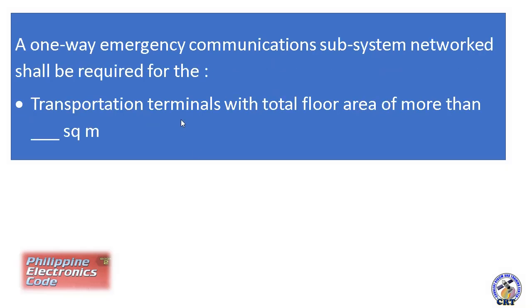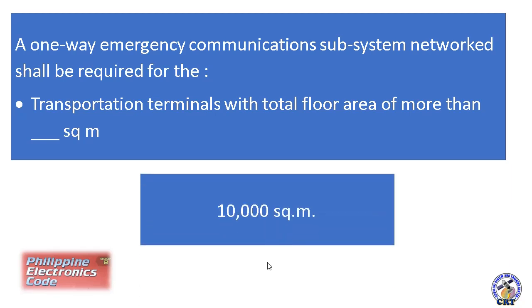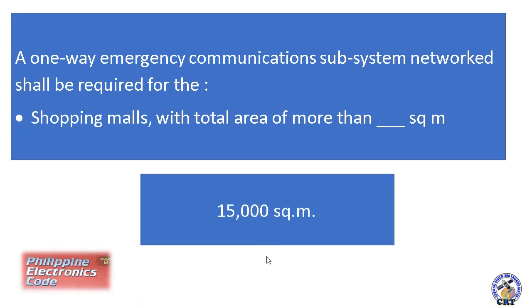Okay, next. A one-way emergency communication subsystem network shall be required for the transportation terminal with a total area of more than 10,000 square meters. And a one-way emergency communication subsystem network shall be required for the shopping malls with a total area of more than 15,000 square meters.